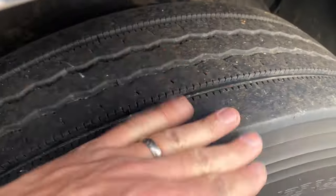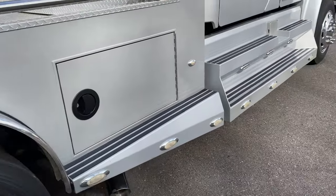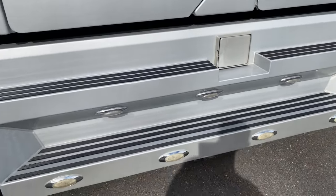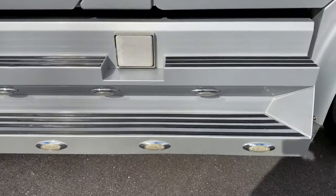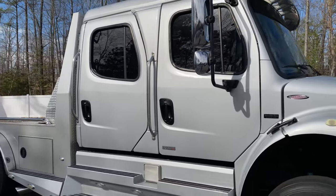Once again, super deep tread on the tires, even wear all the way around on them. Look at that paint shine in the sun. Just a beautiful, beautiful truck.